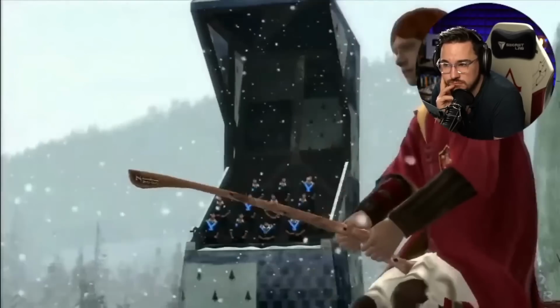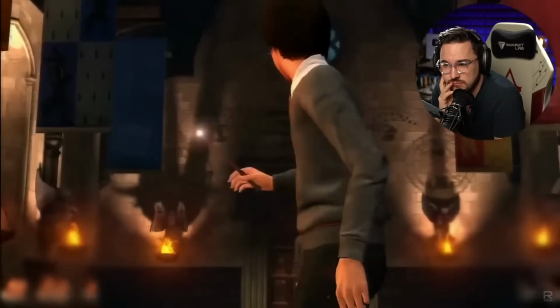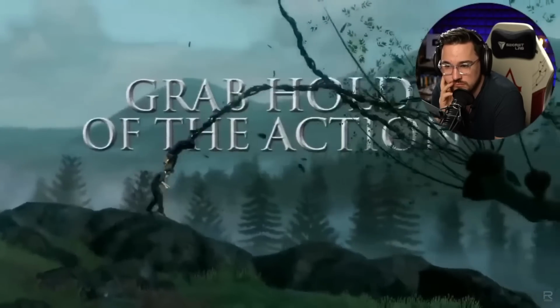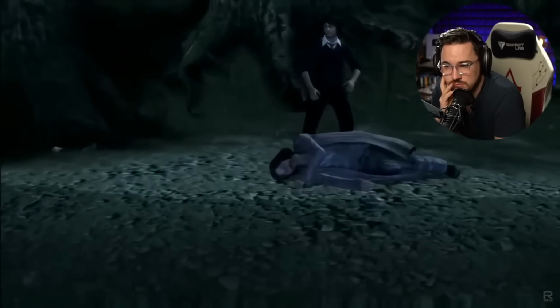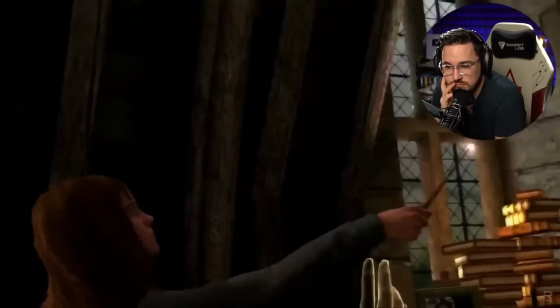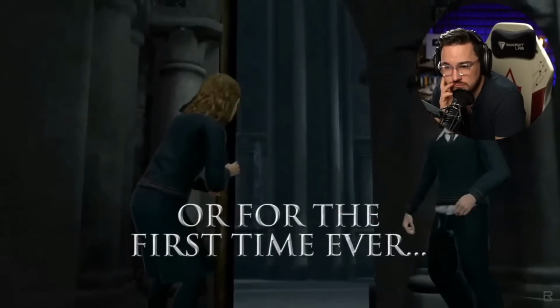Harry Potter Kinect was an exclusive title for the Xbox 360 and unsurprisingly required the Kinect accessory. Spells were performed with physical gestures and verbal incantations. This game was clearly geared toward a younger audience considering its actively tiring controls and short overall length.